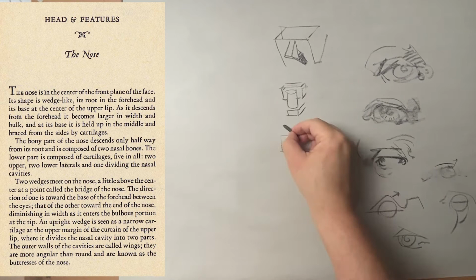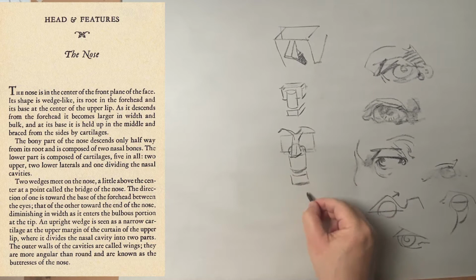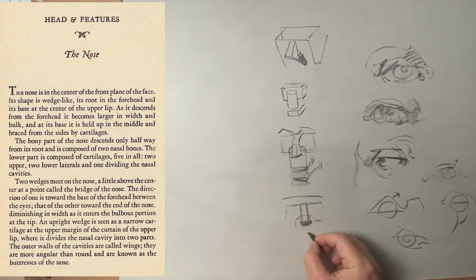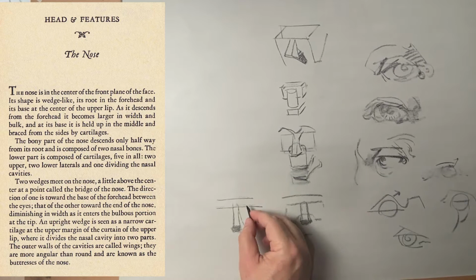The bony part of the nose descends only halfway from its root and is composed of two nasal bones. The lower part is composed of cartilages, five in all, two upper, two lower laterals, and one dividing the nasal cavities. Two wedges meet on the nose, a little above the center at a point called the bridge of the nose. The direction of one is toward the base of the forehead between the eyes, that of the other toward the end of the nose, diminishing in width as it enters the bulbous portion at the tip.